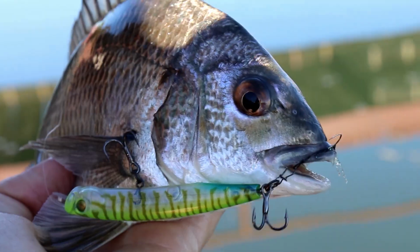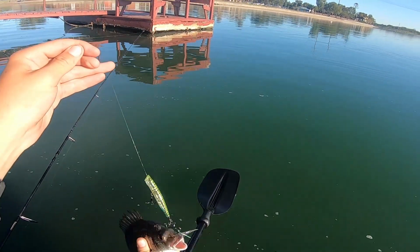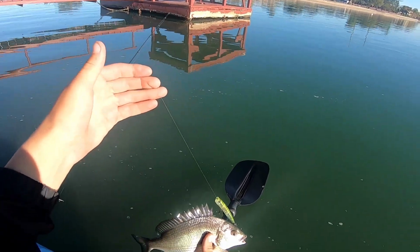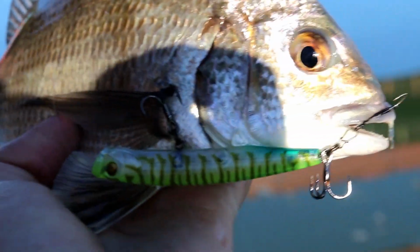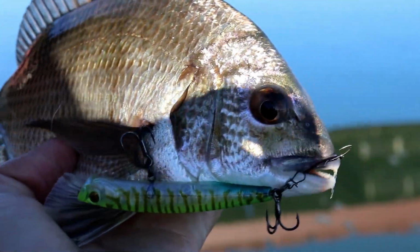Look at that assist hook. One little assist hook right in the top corner of his jaw. So there you go, that's why I run the assist hooks as well as the trebles, because it maximises your hookup ratio. There's that little bream there. Not a big one, but a start at that. So we'll get the hooks out, pop him back, and then hopefully we can upgrade.